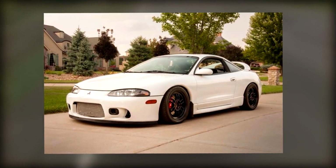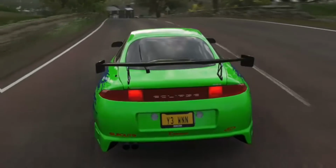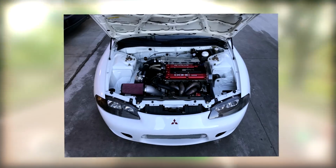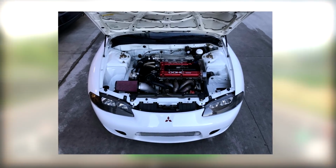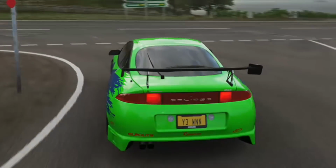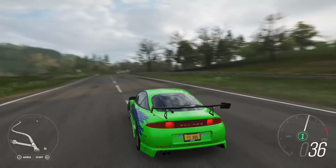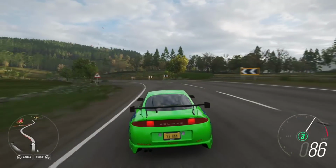This is such a forgotten car, yet it's so legendary. Nobody even thinks about the Eclipse when they hear the term JDM. Yeah, this is one of the most legendary ones out there. A 2-litre turbocharged engine producing 210 brake horsepower. All-wheel drive. And it looks incredible. Just look at it. And of course, you can convert this car into Paul Walker's Eclipse if you really feel like it. So yep, we really need an Eclipse GSX in Need for Speed Heat ASAP.